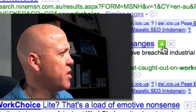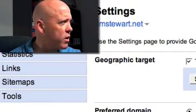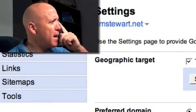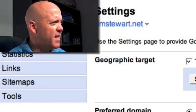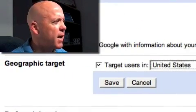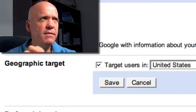The other quick thing I wanted to show you this week is something that our SEO trainee, George Stamuli, brought to our attention. It's in Google Webmaster Tools. Google have had this, and then it seemed to disappear, and now it's come back again. And that is geographic targeting.